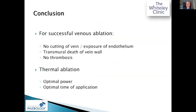And I don't mind if you use chemicals, if you use heat, whatever you use, as long as the biological principles work. Don't get thrombus inside if you're going to leave any living media or adventitia or even endothelium, because that's the disaster for getting your regrowth. If you use thermoablation, remember, it's not only the power that's important. You also have to have an optimal time of application. So understand your biology and physics as well when you're getting the best results. Thank you very much.